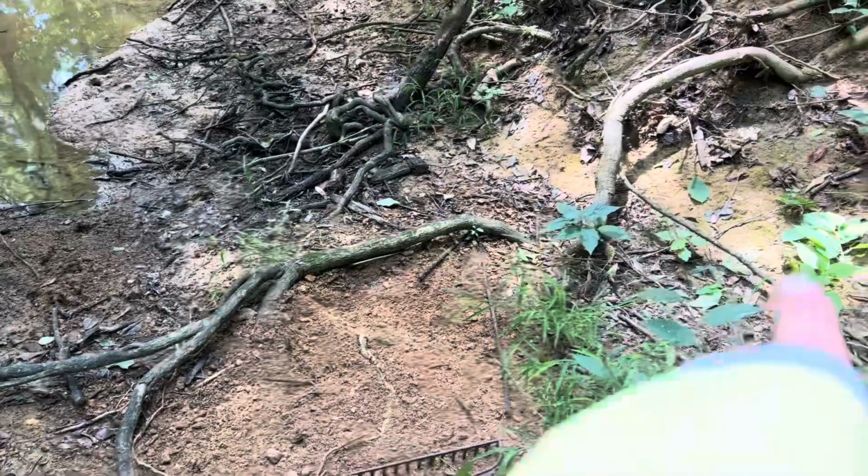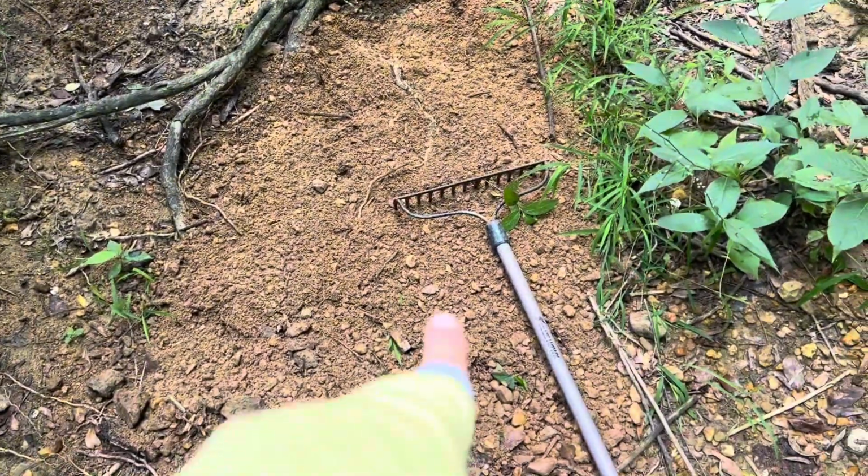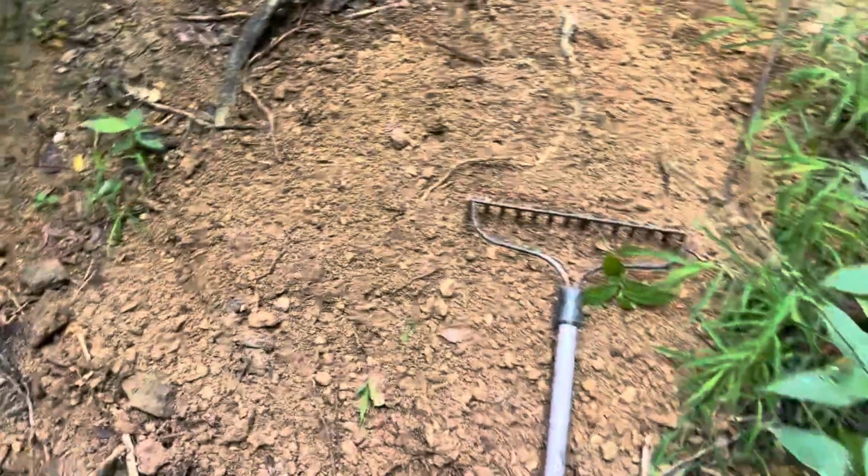I'm checking this tree branch that grew across this ditch about 30 yards from where we was. Check this out. See this little gully? So anything that hits that branch may stop. I've got an absolute gem.